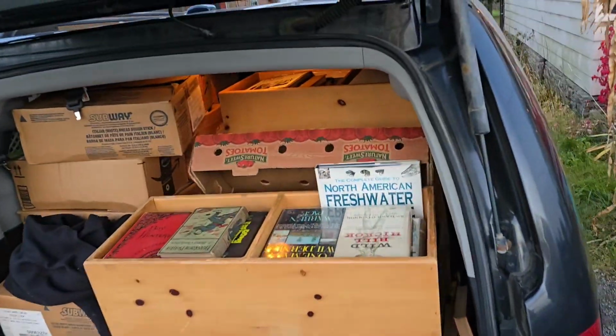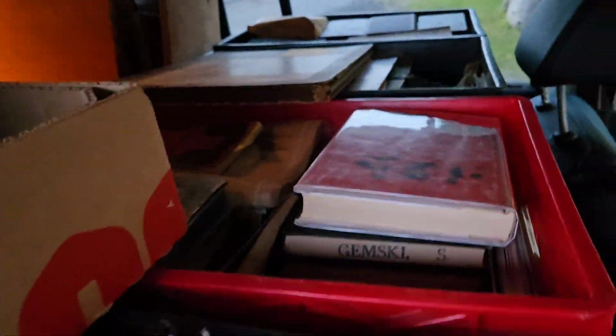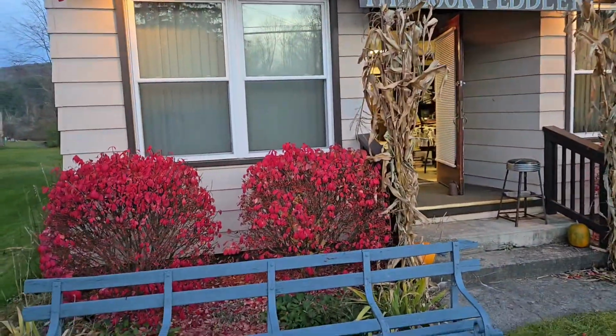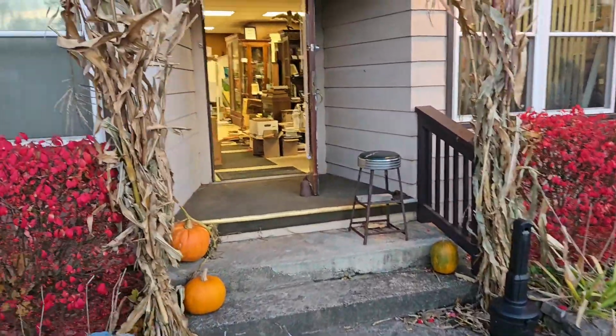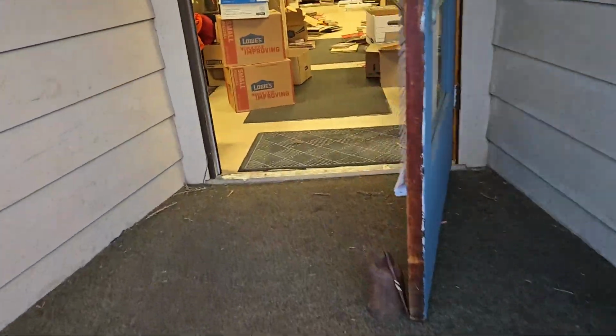Right, made it back. It was a success. SUV is loaded. I look like hell on earth. But we got some good books in here I'm going to show you. I'll show you the front of my shop quick. All those fire bushes start turning. Got some corn stalks up, getting festive. And I'll just show you what I've been doing in here.